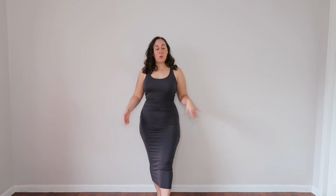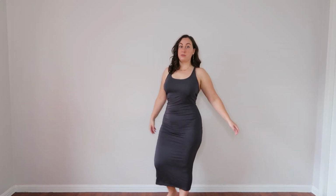Now let's get on to something else from 365. Next up, we have the 365 Racerback midi dress in the color Oyster, which is essentially a muted black. So very, very dark gray to light black would be how I would describe the color. Now this dress, I'll just move back so you can see the length, quite long. I think it looks really, really good. Obviously a bodycon dress. I think a bodycon midi you will wear many, many times in your life and is a good thing to invest in. Get a good one so you don't have to replace it every few years.